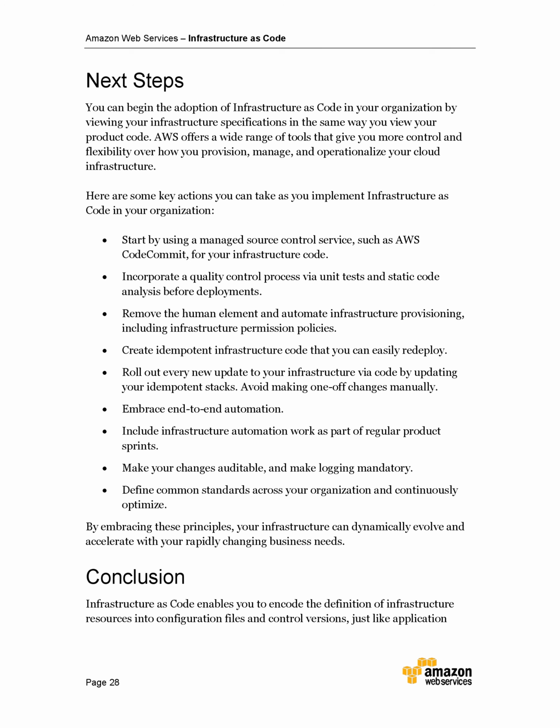Embrace end-to-end automation. Include infrastructure automation work as part of regular product sprints. Make your changes auditable, and make logging mandatory. Define common standards across your organization and continuously optimize. By embracing these principles, your infrastructure can dynamically evolve and accelerate with your rapidly changing business needs.